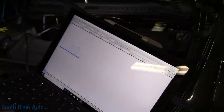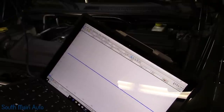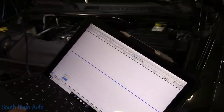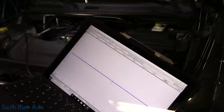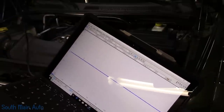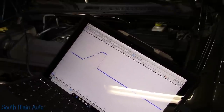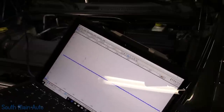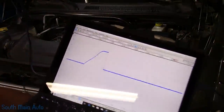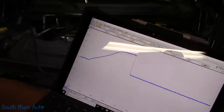Alright, let's see here. Let's change our time basis. Let's get us a trigger up on the screen, down where it makes more sense. Must be picking up our secondary ignition there. Kind of hard to have that in a happy spot. It's sitting right next to our ignition coil, but we can see our fuel injector is now being commanded back on.